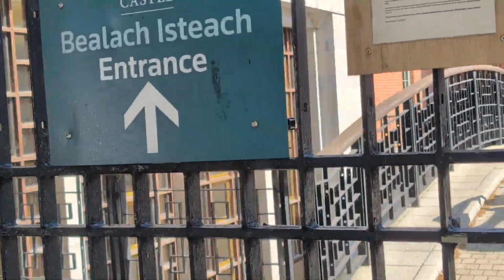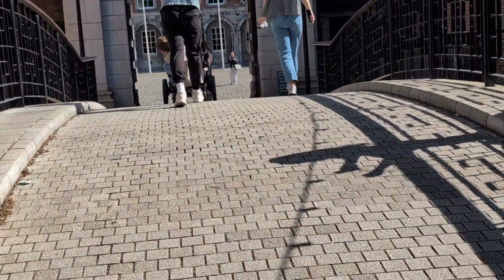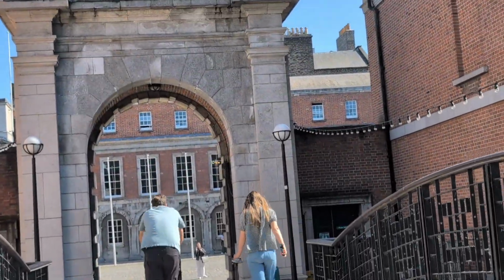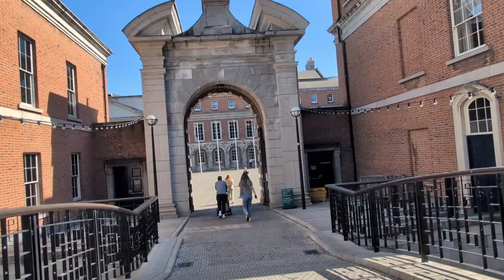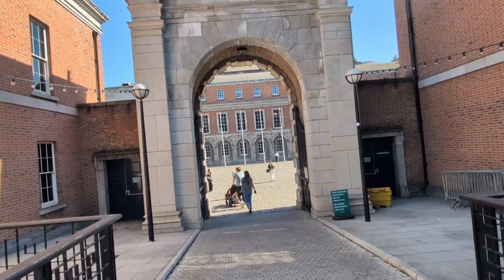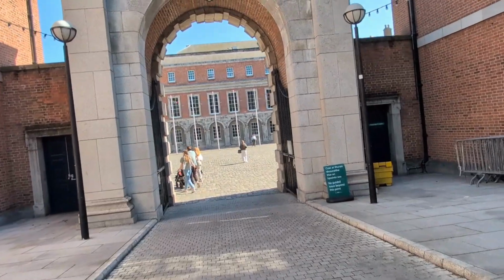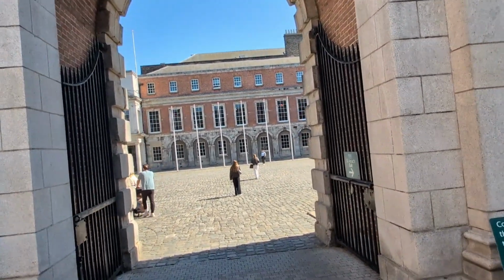We're at the Dublin Castle after the Guinness tour, which was pretty interesting. Our first castle. We've only got about 1 hour to tour it. Hopefully that will be enough. We've walked about 13,000 steps already today.